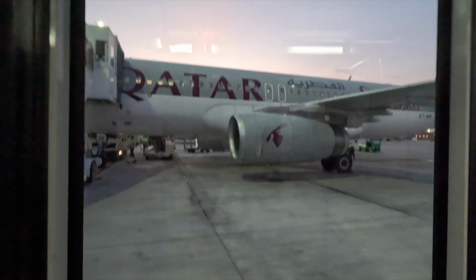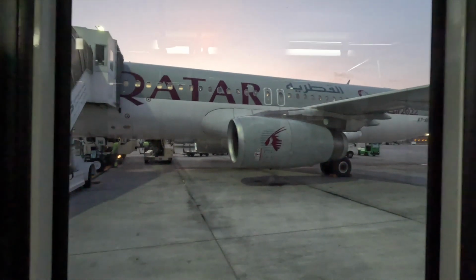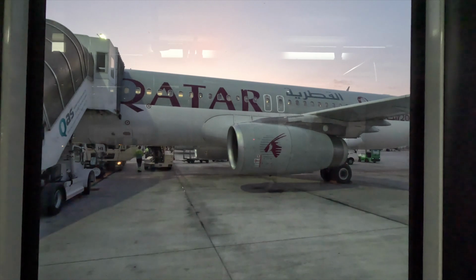Today we'll be checking out the business class Qsuite, which is my favorite business class. Even though I did have a decent time on board Qatar's A320, this next upcoming flight to New York JFK is a lot more exciting.